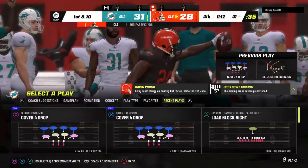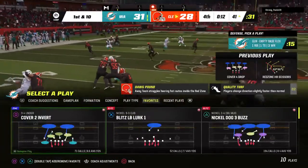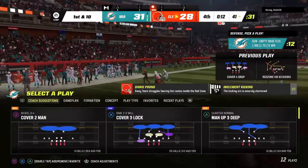Good for a gain of 17. Well, they got the yardage they needed there. Picked up the first down. Got out of bounds. How about the urgency that they have as well as the understanding where they are in the field?